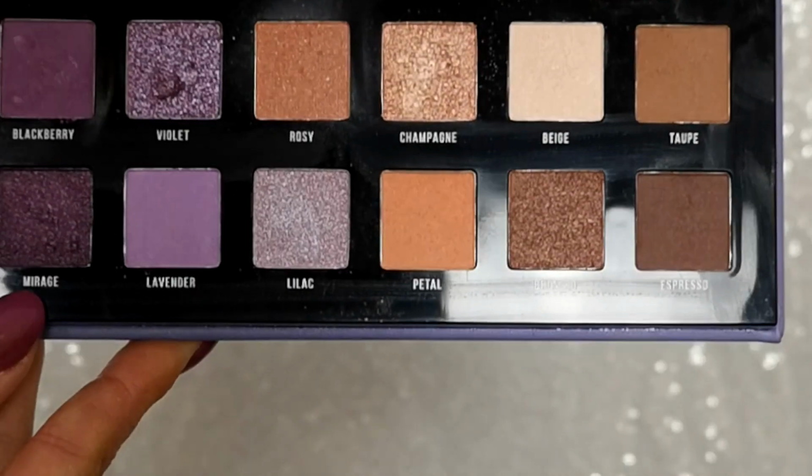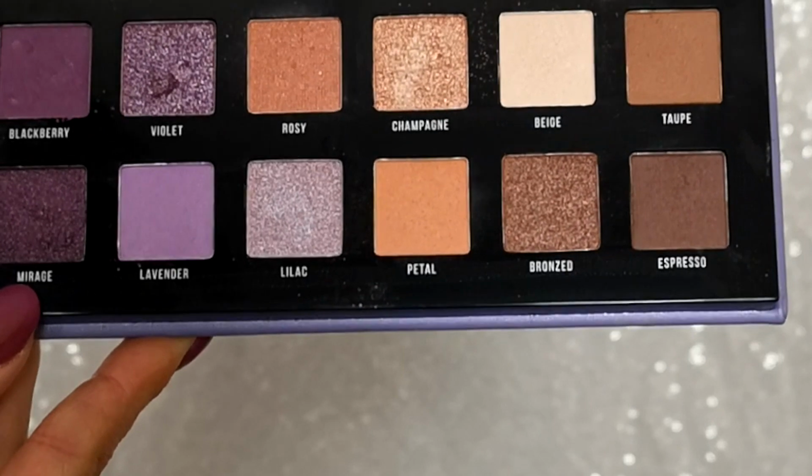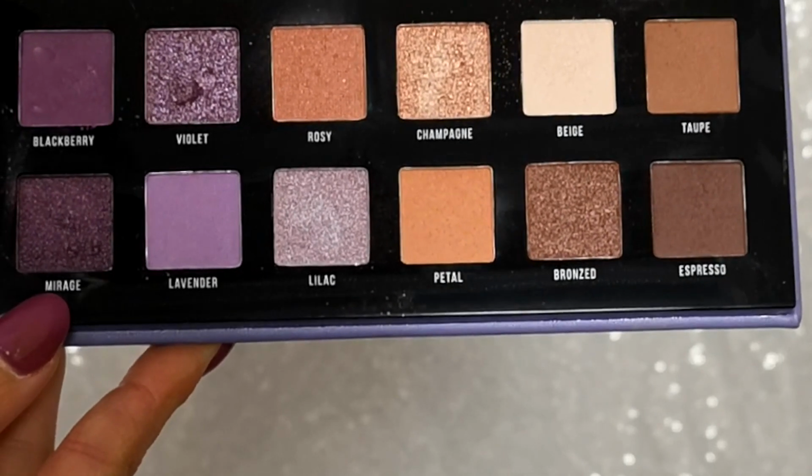I picked up the Violet Haze palette, and inside we have a beautiful mix of colours. You have gorgeous warm nudes, browns, and also a pop of lavender. So I was just drawn to this palette. I couldn't leave it there. It's such good value as well for the €6. I could have gone cheaper.